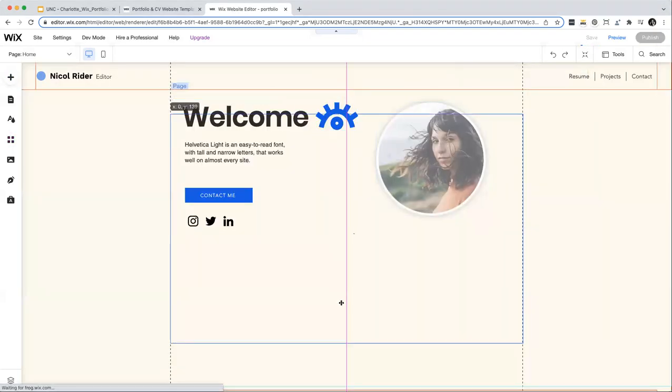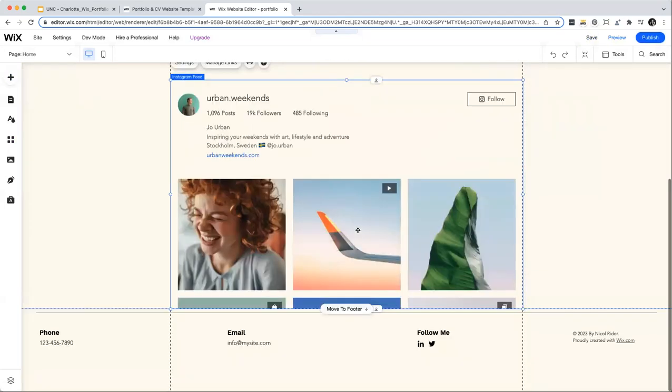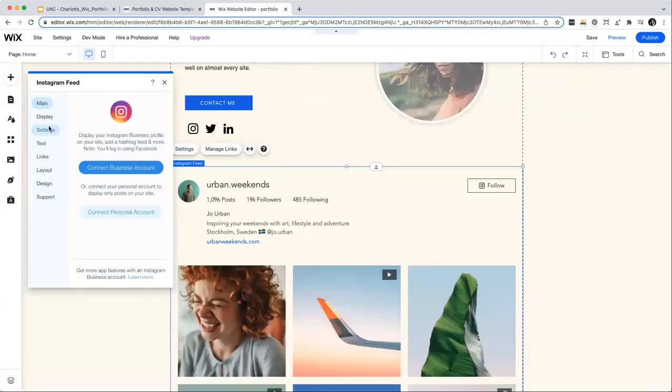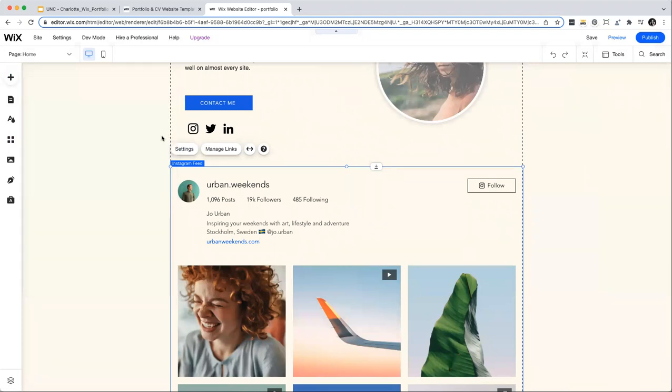And it's going to act just like that gallery we were working with before. So you can customize the layout. You would just connect to your account. And you can play around with the display and the settings and so forth. So that's a fun one.